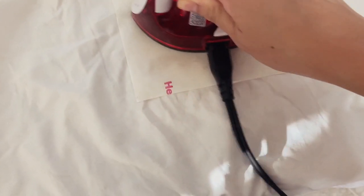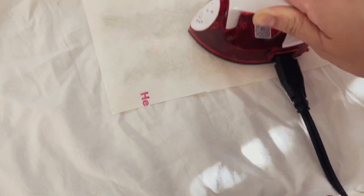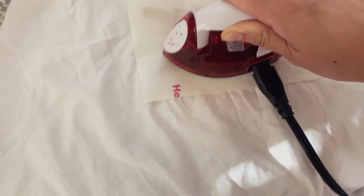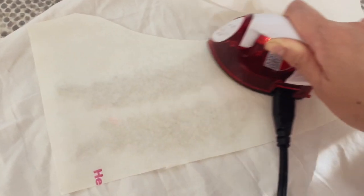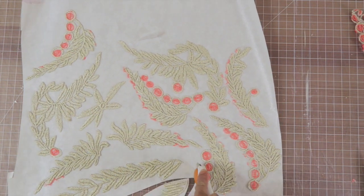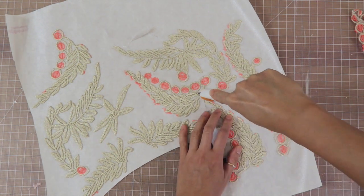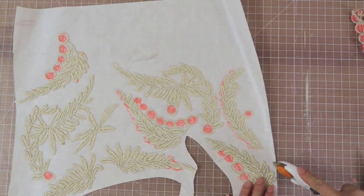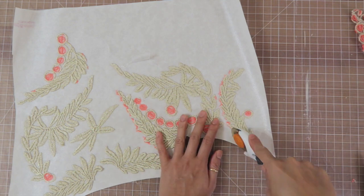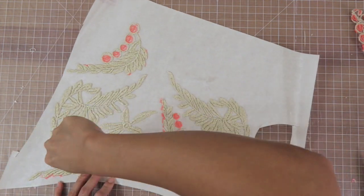Okay, so what I did was I took each one of the embroideries and I would iron it onto a heat bond adhesive. Once that is on the adhesive, I cut around the adhesive. I know it's very tedious. And then once I'm ready, I peel the paper backing off of the adhesive, and then I place the embroidery on the dress and iron that on. This way, I'm not actually hand sewing everything, which is fantastic.